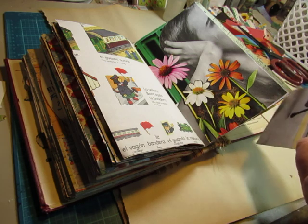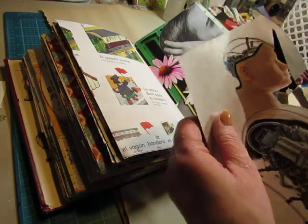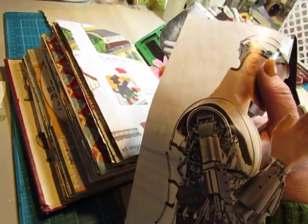I'm holding this close to my face so I can cut around the profile of the robot's face. Didn't do a very good job. I'll have to fine-tune that in a bit.